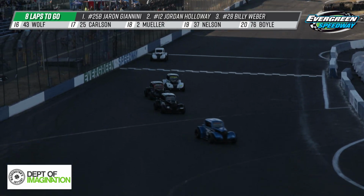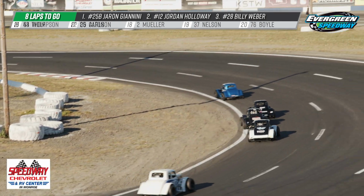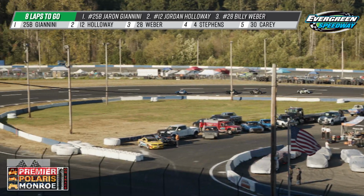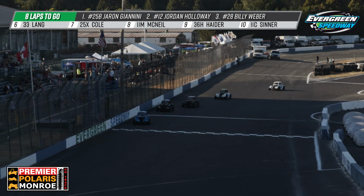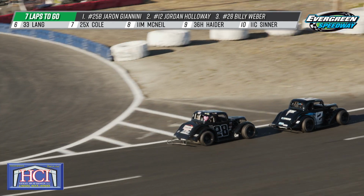Just 8 laps remaining for Jaron Giannini. Jaron Giannini has looked really good this time. And Parker Stevens, it's funny, is Weber trying to put the pressure on Holloway, but he's getting pressure from behind from Parker Stevens there. So he's got to hold off a hard driver to try to get by Holloway as well. Giannini almost opening up a gap now between him and Jordan Holloway, as Holloway's been so focused on trying to keep the very fast 28 Billy Weber at bay.